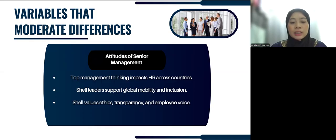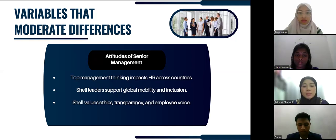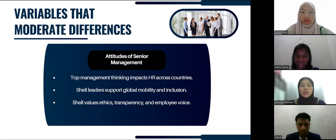And lastly, Shell's leaders focus on ethics, transparency, and employees' voice. They promote a speak-up culture across all offices. In Malaysia, managers are trained to handle issues by following global rules while respecting local values. This builds trust and shows Shell values both global standard and local respect.